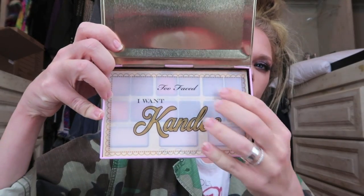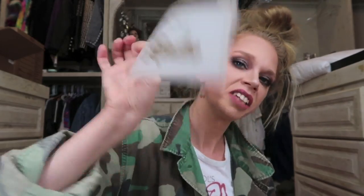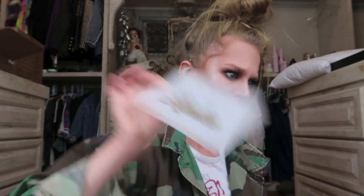Then when you open it up, you get this nice little vellum paper. It's actually like sturdy paper. Look at me talking about the paper. But you guys know I'm always like, ooh, what is the packaging gonna be like? I am a sucker for packaging.